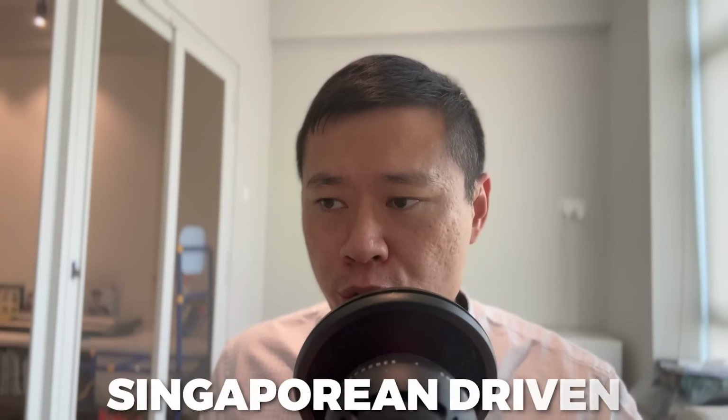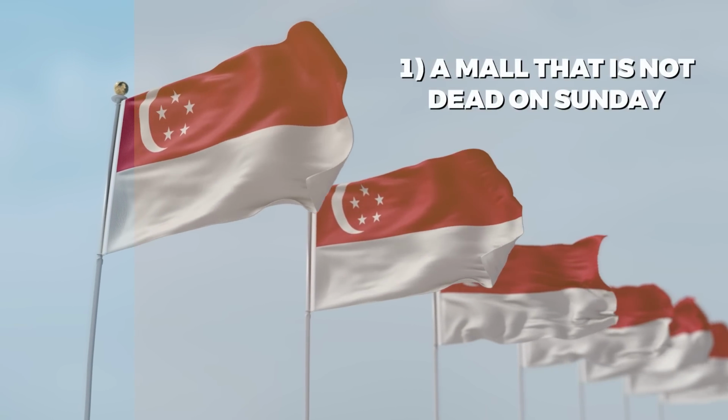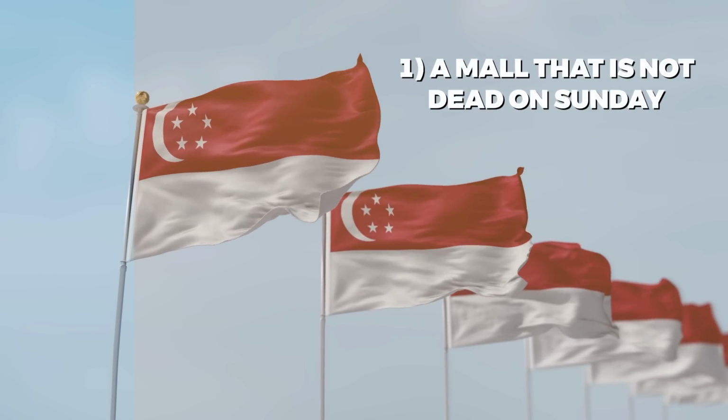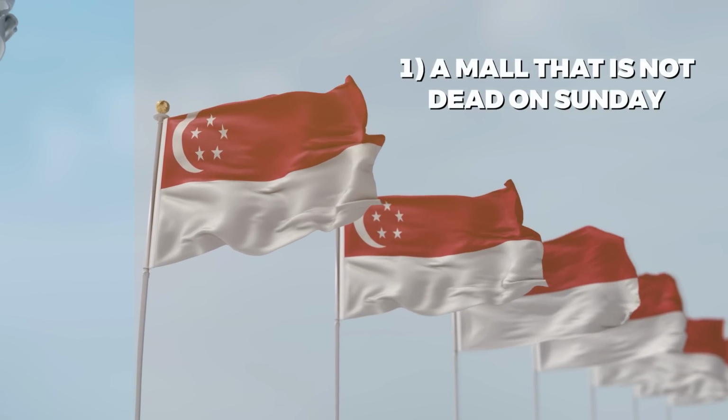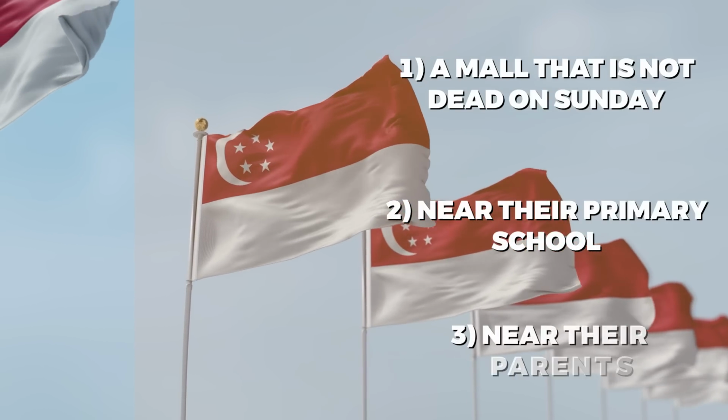mainly Singaporean driven, and what Singaporeans generally want is firstly a mall that is not dead on Sunday. They can go and spend time with their families and kids, have dinner with parents. And 2, they want to be near good primary schools. And 3, if possible, to be near parents. I'm a young parent myself. I super appreciate my parents being nearby so that I can get help.